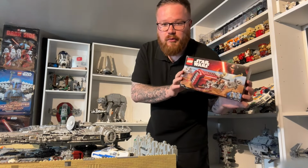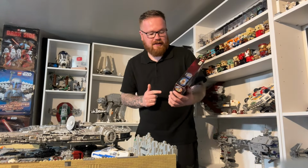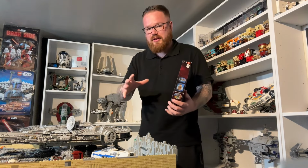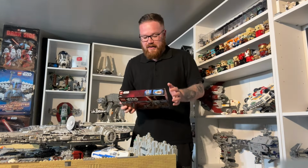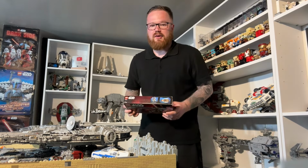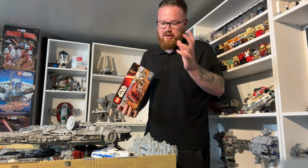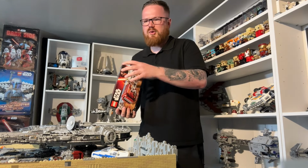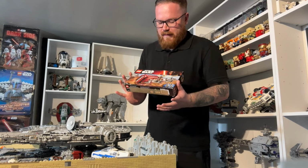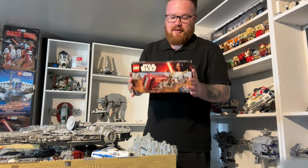So first of all, we're going to start off with Rey's speeder. I basically wanted to buy an A-wing for the mock that I've got going on here, and the seller was selling loads of Lego, so I just picked up a load off him. It made it cheaper because he had 10% off if you bought two or more items or something like that. But I've always wanted Rey's speeder and I've finally got it.